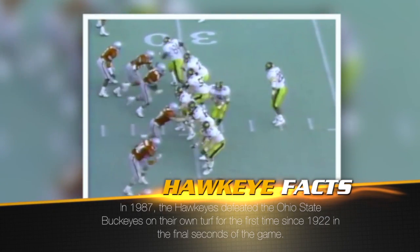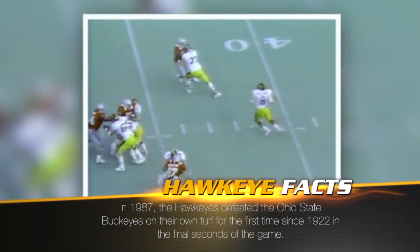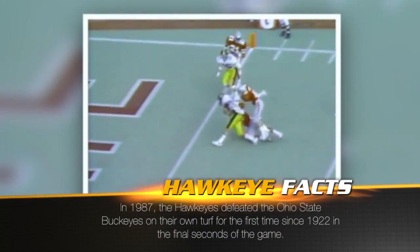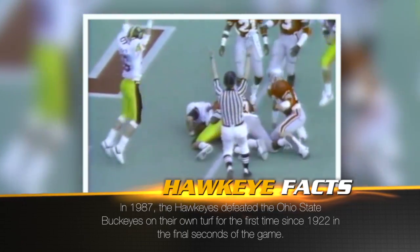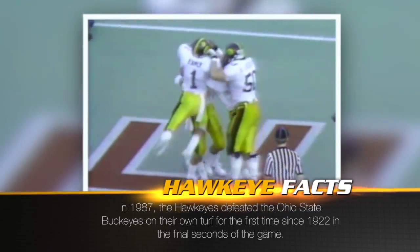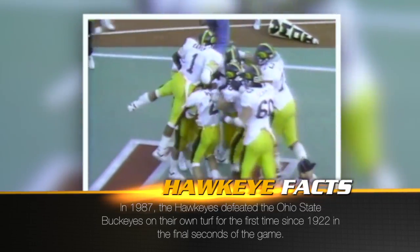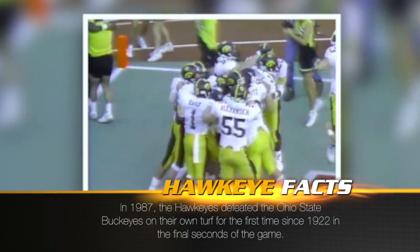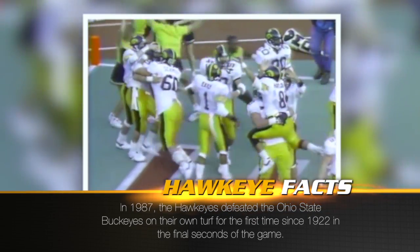And the Hawks do it. Hartley sprinting back. Into the... it's caught. It's in. The five. Yes, a touchdown. I can't believe it. A touchdown to Marv Cook. Holy cow. Can't believe it. 6 seconds to go. Hartley to Cook. And the Hawks have the lead.